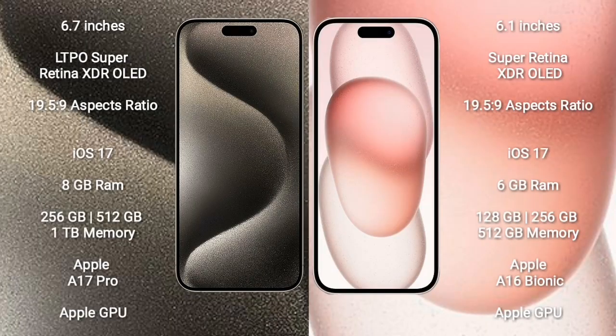iPhone 15 Pro Max comes with a 6.7 inches LTPO Super Retina XDR OLED display and aspect ratio 19.5:9. iPhone 15 comes with a 6.1 inches Super Retina XDR OLED display and aspect ratio 19.5:9. iPhone 15 Pro Max runs on the iOS 17 operating system. iPhone 15 runs on the iOS 17 operating system.